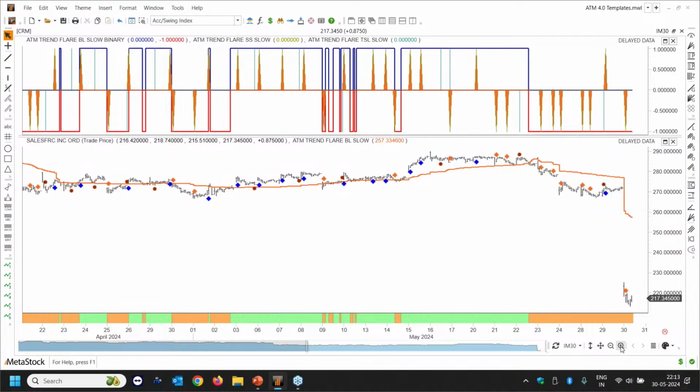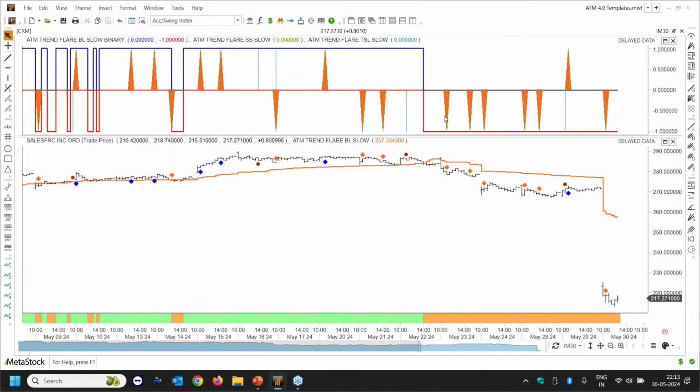Now there are also what we call flares. You can look at the top window and see the little orange flares, and that's why we call them flares. If the flares are down, where did Salesforce start turning down? It's when the flares started coming down somewhere around the 21st of May, when we were at about $285. Flare down, flare down, flare down, flare down, flare down. One flare up was there, and that's marked by a little diamond. I call that the sweet spot plus, SS plus.